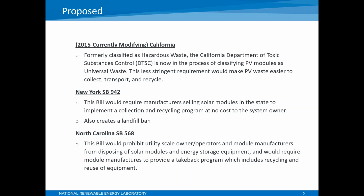North Carolina has another bill that would prohibit utility-scale owners or operators and module manufacturers from disposing of solar modules and energy storage equipment in landfills, and would require module manufacturers to provide a take-back program, which includes recycling and reuse of equipment. So that's just a very brief summary of the landscape of some of the activity in states.